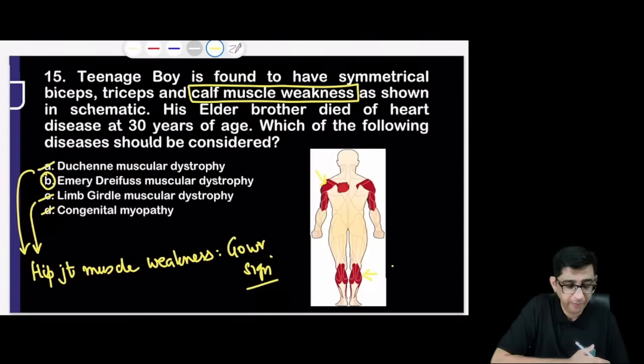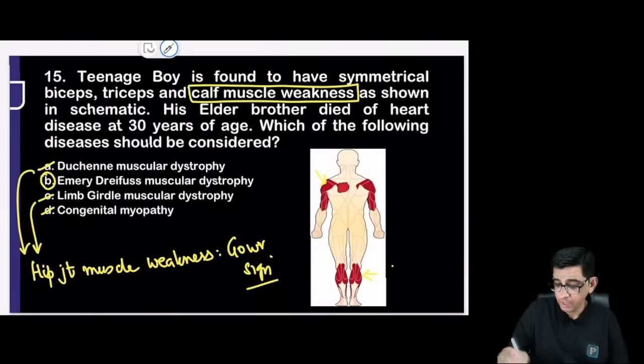Rakesh put up that point, will it be Becker's? That is the first thing Rakesh has said, because the elder brother died at 30 years of age. I thought the elder brother is having Becker's and the younger brother is having Duchenne's, but then Duchenne's should be having weakness of the muscles around the hip joint. Look at this area, there's no involvement. I hope you can see my green marker.